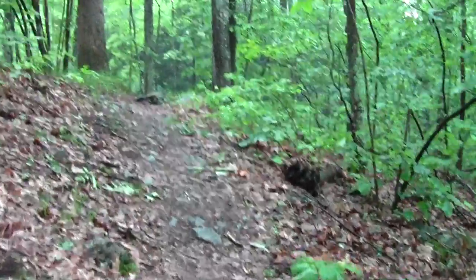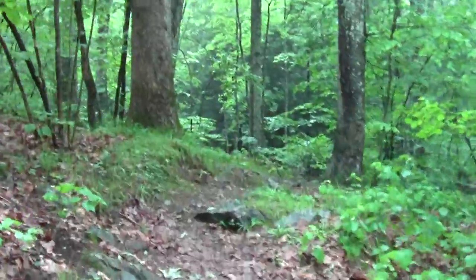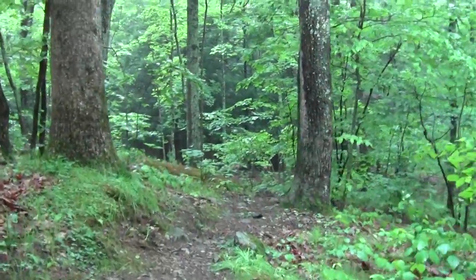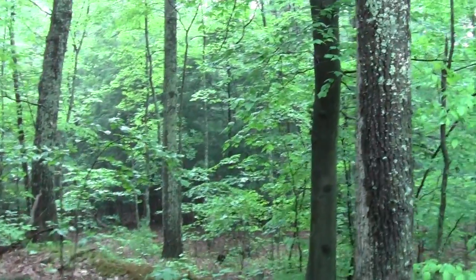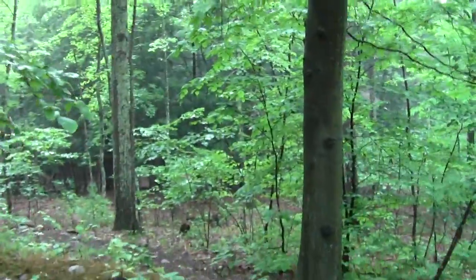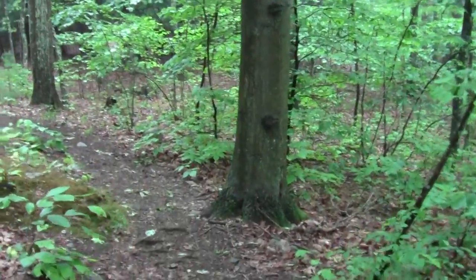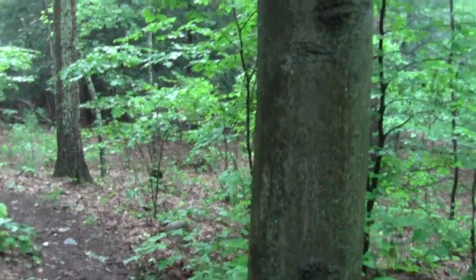Scolding robin. No woods is complete without one. It's bummed about something. I don't think it's us.